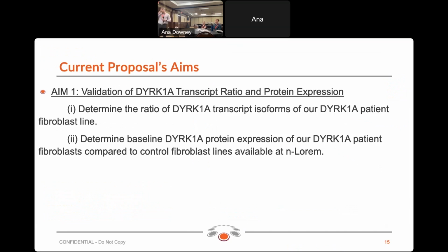In terms of the aims, I would just like to thank the Medical and Scientific Advisory Board for inviting me here today, as they've been very generous in providing some funding for this research. I wanted to present the current aims that we're going to do for this and highlight how it's going to relate back to potentially a broader therapy for the community. So the first, obviously, is I wanted to analyze the transcript and the protein and make sure that the mutation actually leads to a specific consequence.